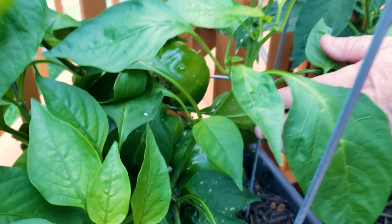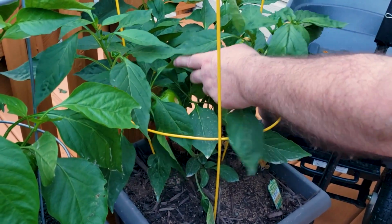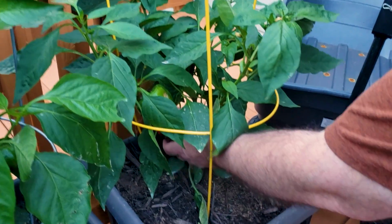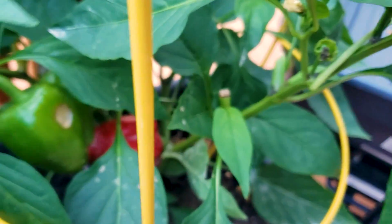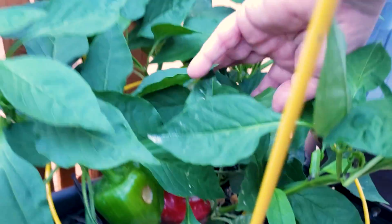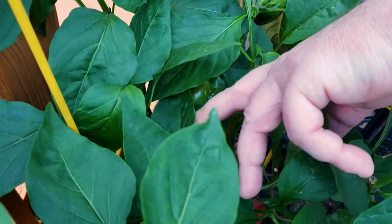This is just a bell pepper. I'm not sure how big these are gonna get. This guy's got a little rot on him, but he's got a nice red one down here that's pretty good. And this guy in the back is changing colors. And if you can see, this guy's starting to turn orange as well. So we have a couple back here that are changing colors.